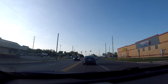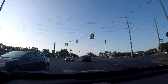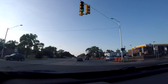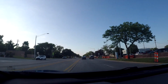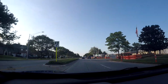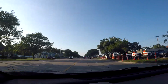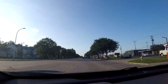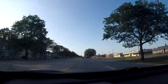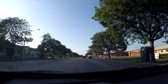So this is 8 Mile Road. This is the border for Wayne County and Oakland County. And this is where Schaefer Highway becomes Coolidge Highway. So we are now entering Oakland County. We are now in Oak Park. And this is now the start of Coolidge Highway. So we will be out of the Detroit city limits for the rest of this video, and we'll just be in Detroit's northern suburbs.